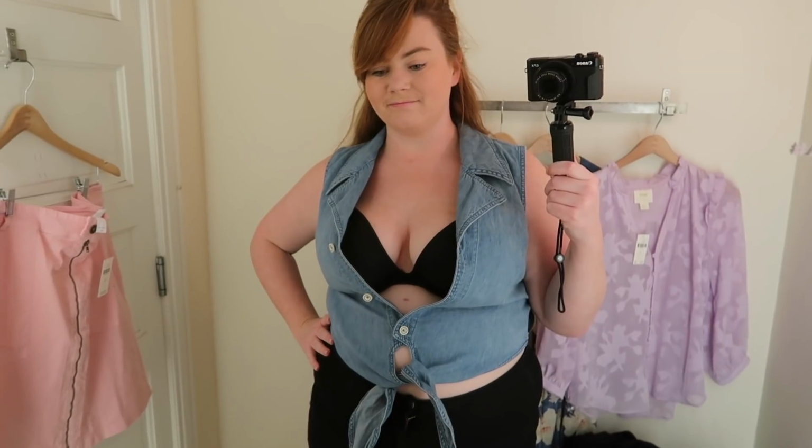There were 3 buttons. The top button just would straight up not button. This one isn't a size 14, but your boobs need to be like a B or a C. There is no way a D cup is getting in that and buttoning up.